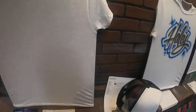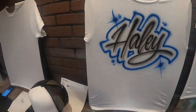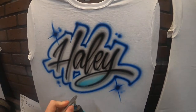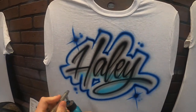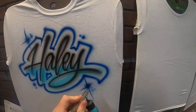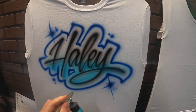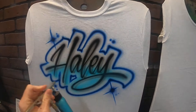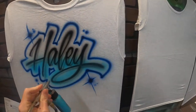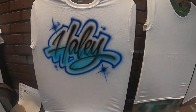This person is better at cursive than me. I'm okay at it. When it comes to cursive and airbrushing, my cursive is okay, but there's some people out there that are crazy good at that. I don't put nearly as many flourishes and effects as a lot of people do, because mine just don't look as natural. That's something I need to work on still.